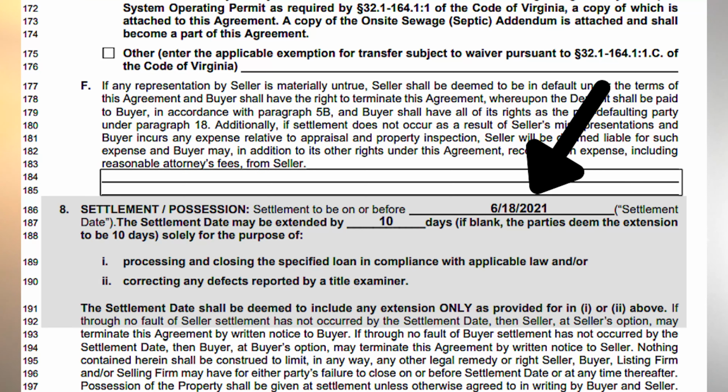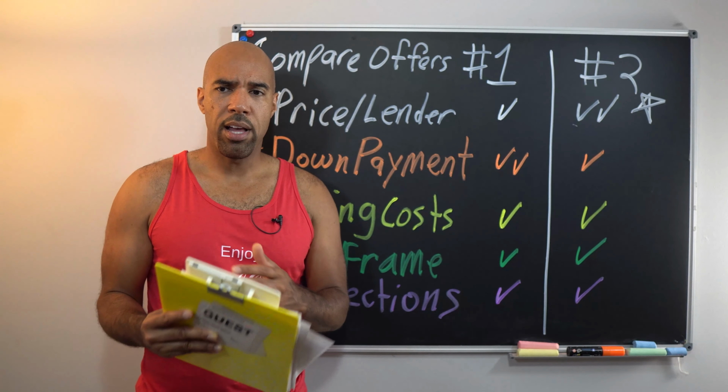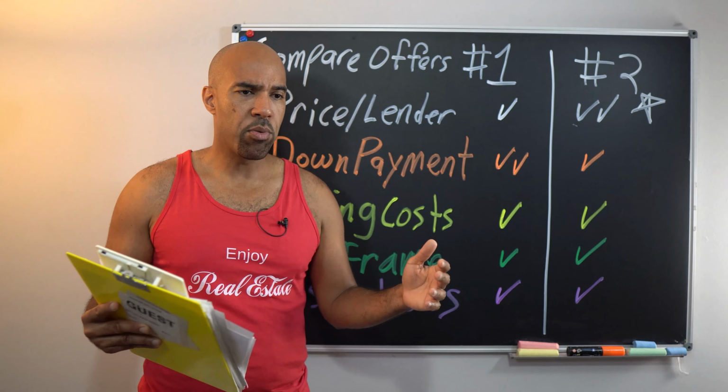Offer number 2 also wants to close June 18th. How is that possible that both offers are closing on the same day? I'm here to tell you, in real estate, I don't know how it works. I can go for weeks without having an offer on a house and then get 3 offers on the house with the same closing date. It's really cool. I don't know what type of phenomenon that is, but it's very common.